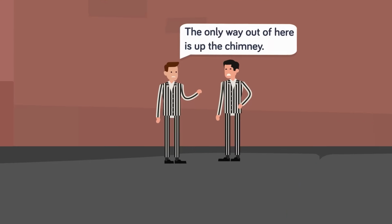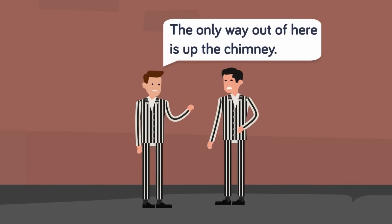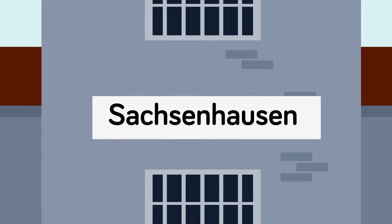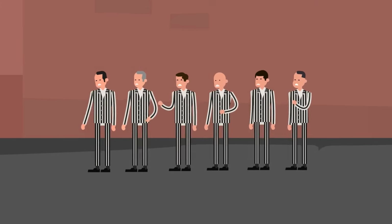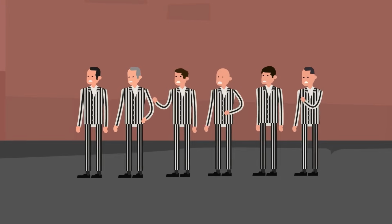He was transferred to another camp, one of the notorious killing camps. When he got there, he asked another prisoner where he was. The prisoner said, "This is Sachsenhausen concentration camp. The only way out of here is up the chimney." There, James said, people were tortured and starved and routinely shot dead. If any German so much as got a whiff of an escape plan, the POWs would be killed.